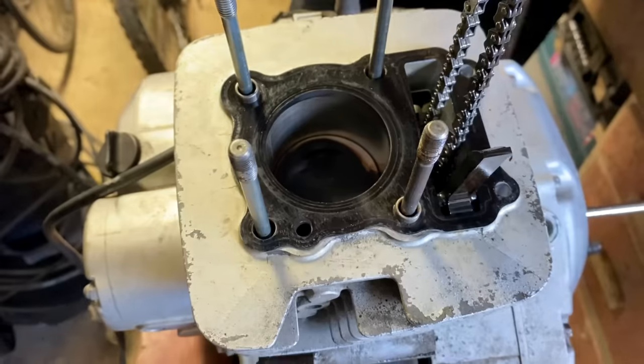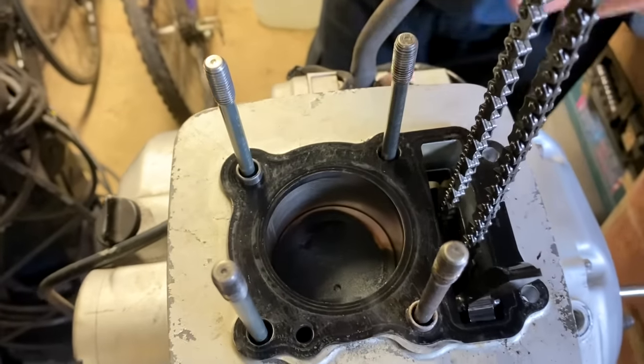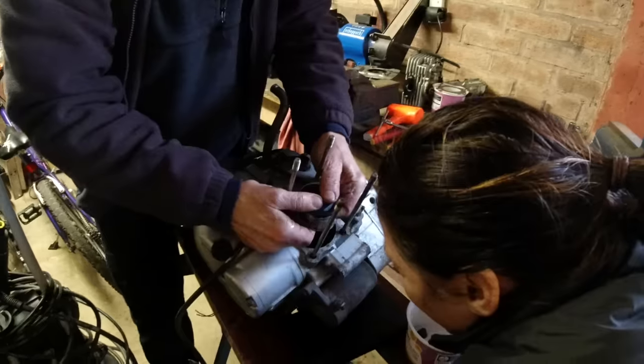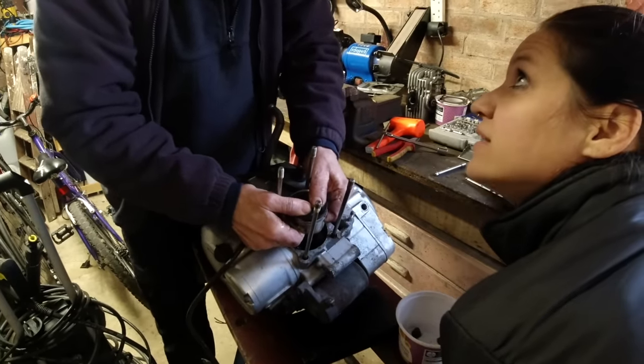And so it looks all right, hey? Doesn't look bad at all. The barrel looks in very, very good condition. Yeah. Right, lift it straight up. Whoa, here we go. No, there's no play in that at all. Is it good or bad?